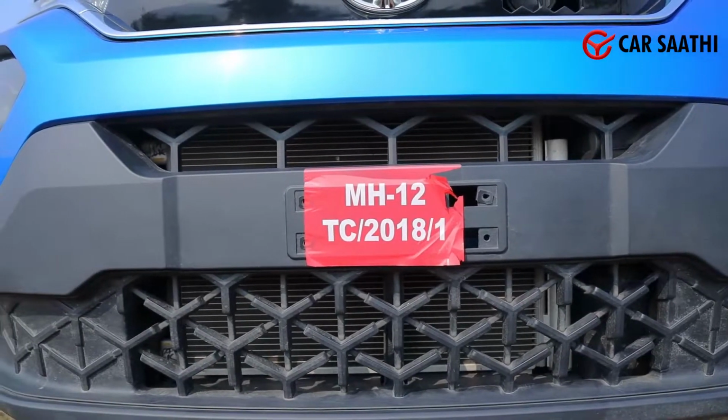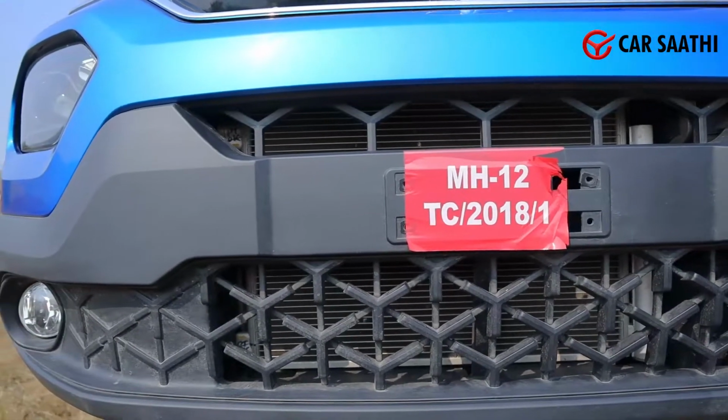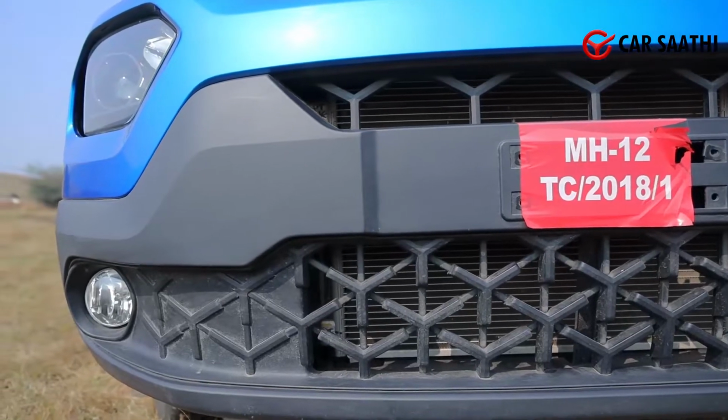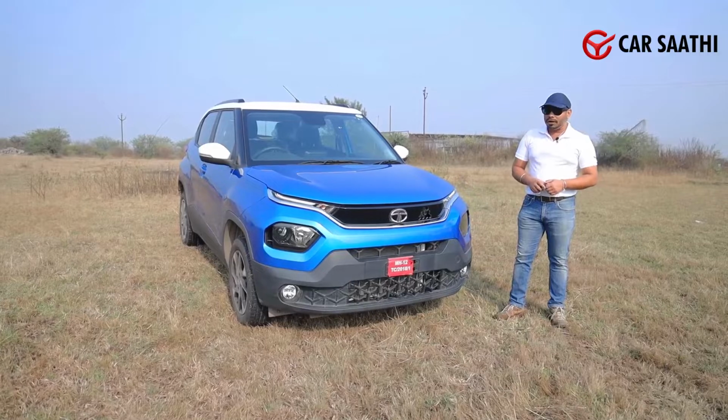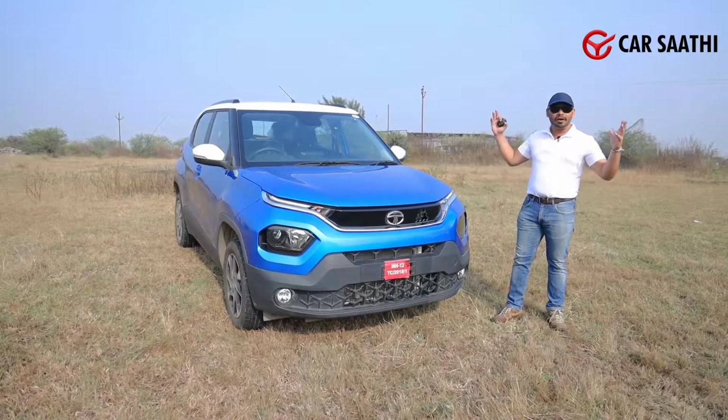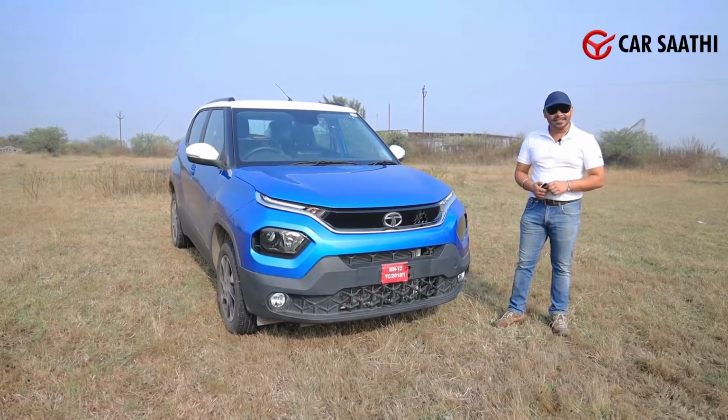There is a number plate that goes right in between, but there is a tri-arrow design right here as well. That makes the car look good. I think Tata has slightly overdone the tri-arrow design. It's everywhere all around the car, but nothing that's a deal breaker.